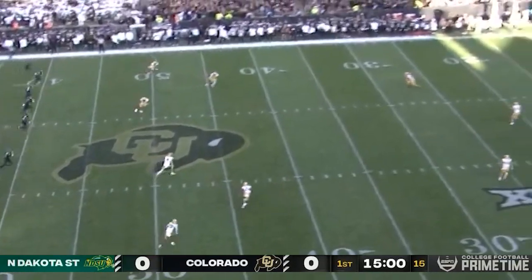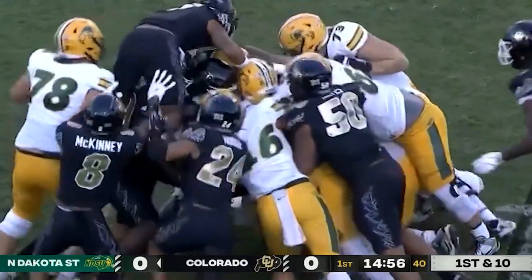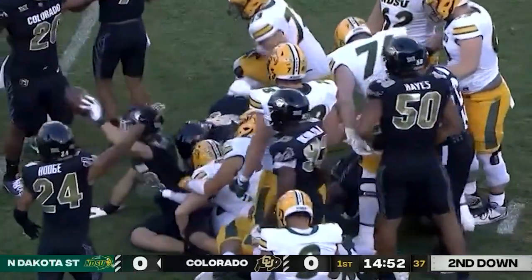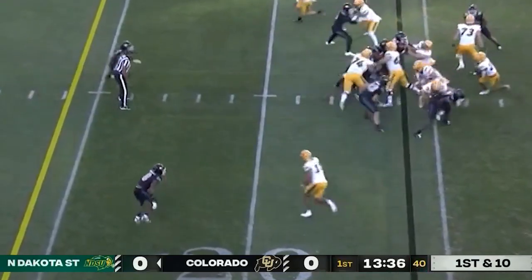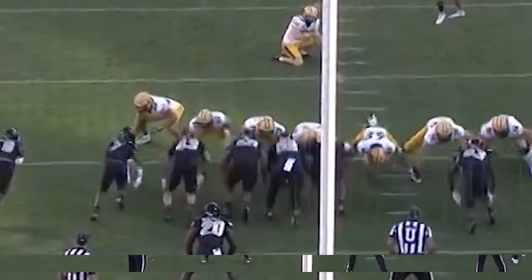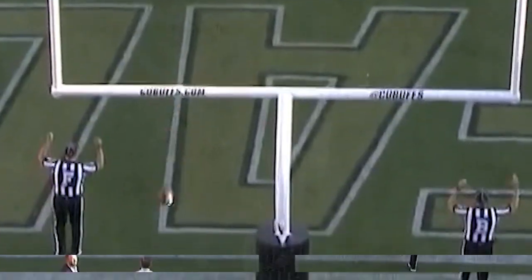Toe meets leather, and we're underway. On the first play of the football game, TK Marshall, starting tailback, with real estate ahead of him. Marshall caught from behind. Go. On 1st and 10, they gash the front and pick up about from the left hash. And he knocks it through.